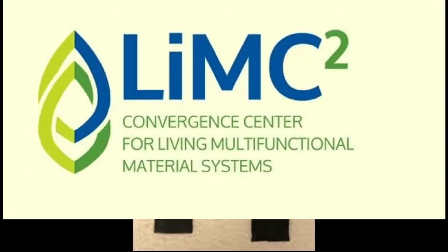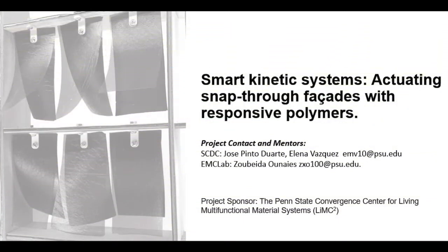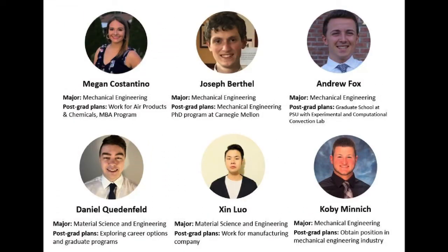In collaboration with the PSU Convergence Center for Living Multifunctional Material Systems, our team has been tasked with the project, Smart Kinetic Systems: Actuating Snap-Through Facades with Responsive Polymers. Hi, my name is Costantino, and together with my teammates, we completed our senior capstone design project.